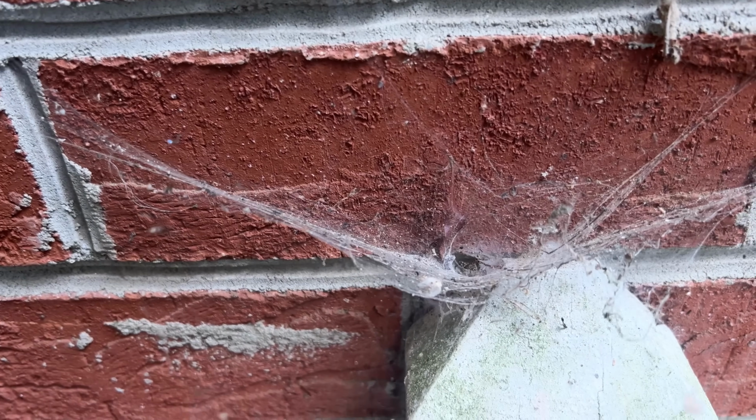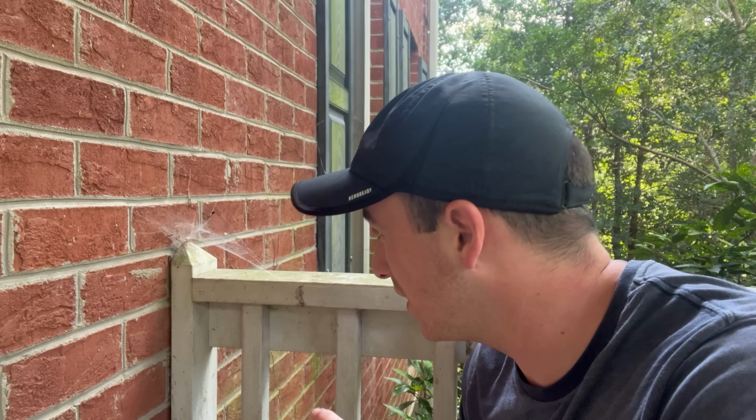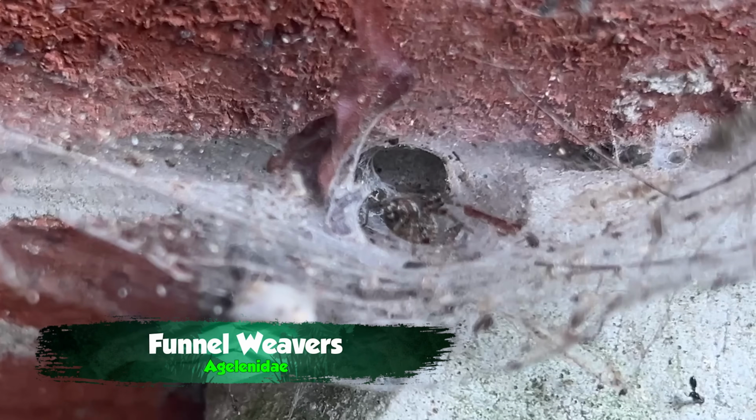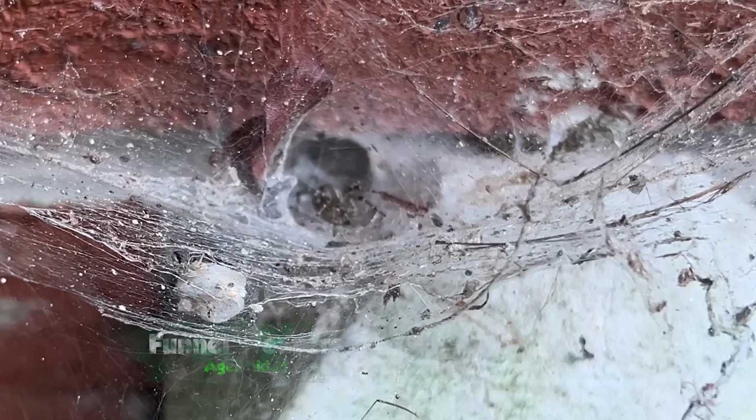If we take a look right here, sheet webs just like this are probably one of the most common lairs that spiders in your backyard would be using. And this is the home of the funnel weaver. They sit deep inside a burrow. This whole entire web spirals and funnels into it, and they just wait in the shadows.